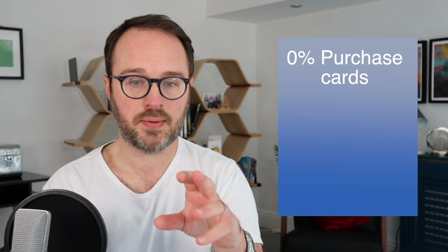So again, 0% purchase cards. Longest one, Virgin Money, gives 20 months. If you get the card, it is guaranteed for 20 months. So that is more than a year and a half that you've got to spread the cost of something. Sainsbury's Bank offers up to 20 months. So not guaranteed you'll get that full amount.